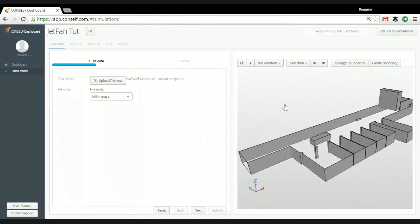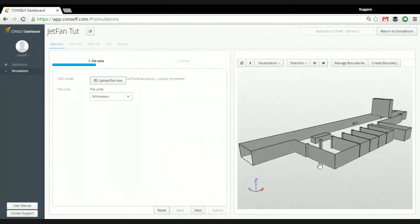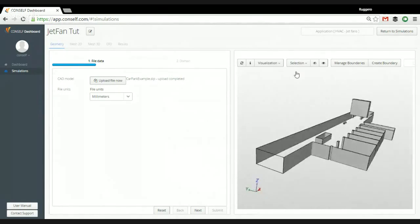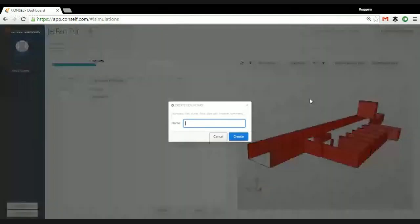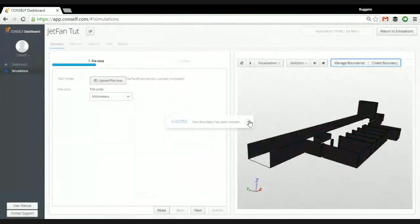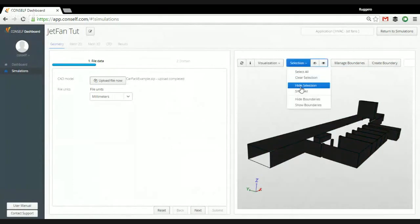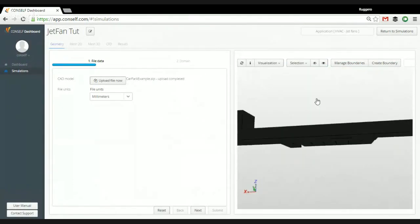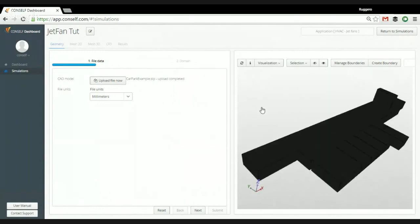We now want to merge all the other boundaries into a wall, which is everything that remains. So once again, selection, we select all the boundaries, we create a wall boundary. We click on create, and that's it. So we show all the boundaries, and let's see, everything is dark gray, so everything has been correctly defined.